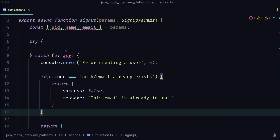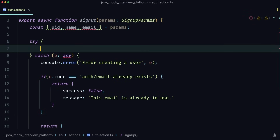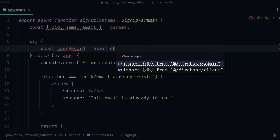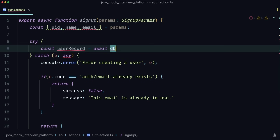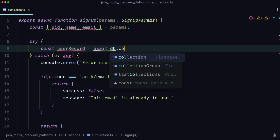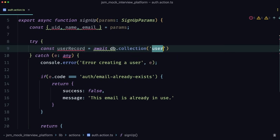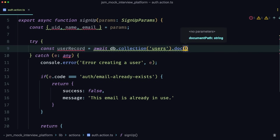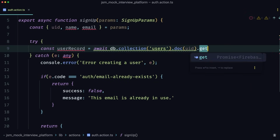Well, in this case, we want to sign our user up. So let's say const userRecord. We first want to fetch the user to check whether they already exist. So we'll say userRecord is equal to await db, which we need to import from Firebase admin in this case, dot collection of users dot doc of uid dot get.